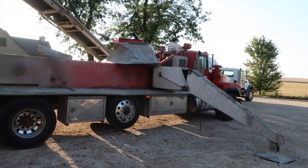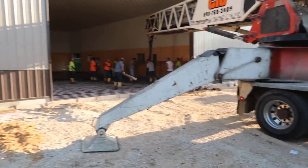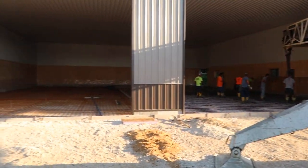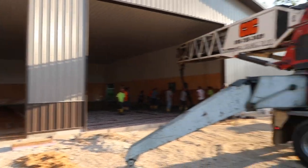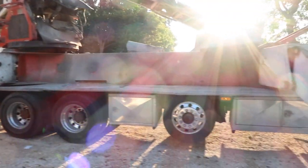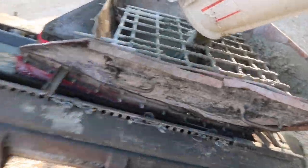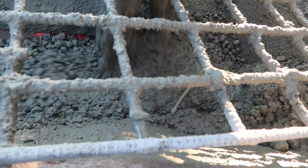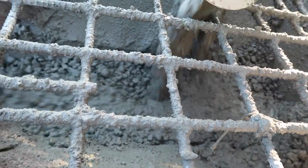So in order to get the concrete all the way in the back of that shed, with all that radiant heating down, they're going to do this all in one pour, so 72 by 80 in one pour. They've got a conveyor truck. Pretty cool, they just run this out.